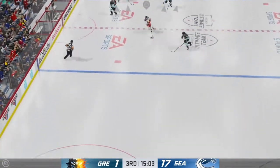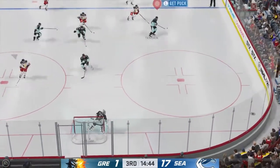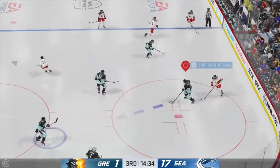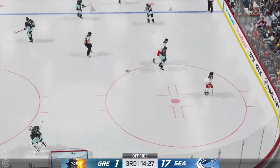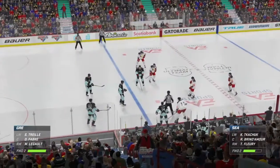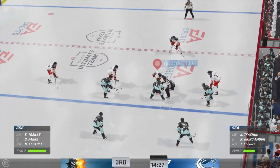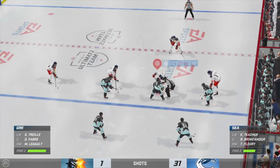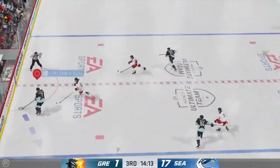Takes the feed. Stays with it. Just wide of the net. Vancouver's got a hold of it against the wall. Couldn't connect, although not exactly an ideal pass to begin with. Vancouver's offense has been the story tonight, leading big time here in this third period. The Canucks win it. From his own end, he picks up the puck.